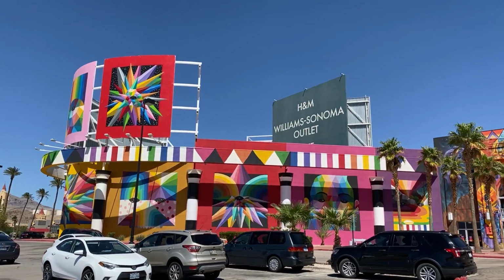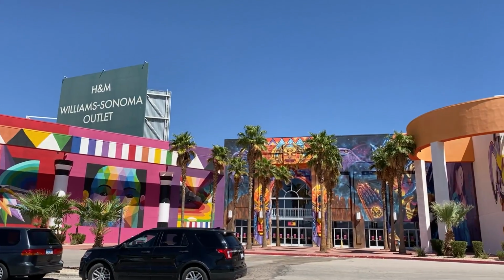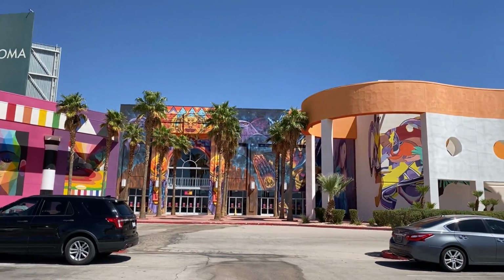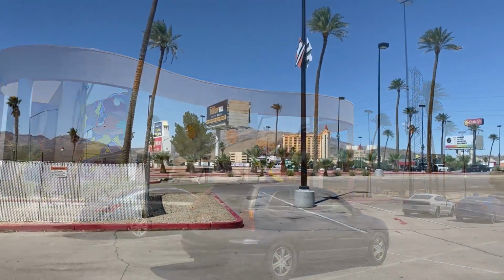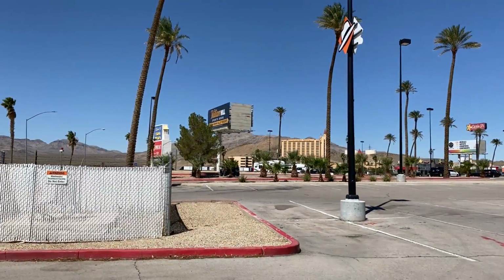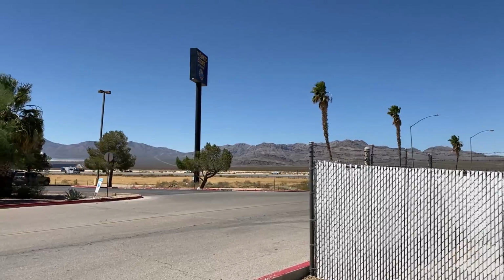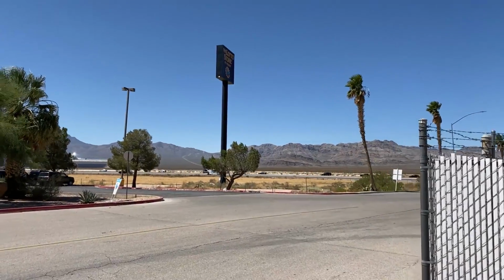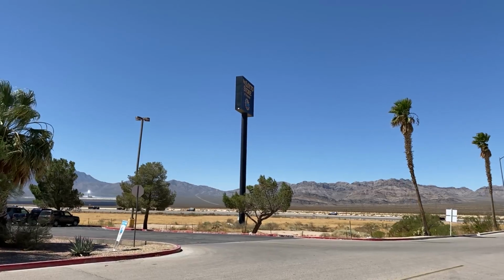One other very interesting thing about this mall is that the artwork is on the outside. So you can definitely check out some of the fine art on the outside. And you can also buy a lottery ticket. This part of Primm is over the California state line. And what does that mean? It means lotto time.